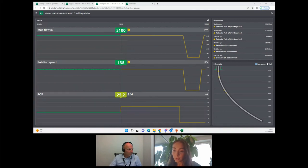Are you simulating one stand ahead? That's a question here as well. Good question. Yes, we are simulating one stand ahead, but of course taking into account the cuttings movement. We take the cuttings as they are and simulate the next stand ahead. For tripping, it's also taking the conditions of the well. When tripping, you can also use it for running casings and screens and so on.